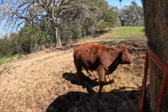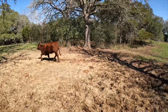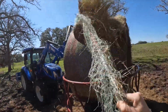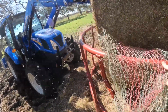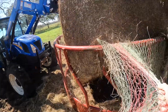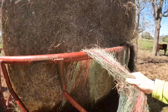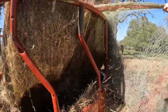Oop, hey Lucy. Her grandmother, her granddam I should say, was my favorite. Ooh, a lot of hay. Yeah, it's always so satisfying when you can get it off in like one pull. I might even have to lift this up. Oh, there it is.